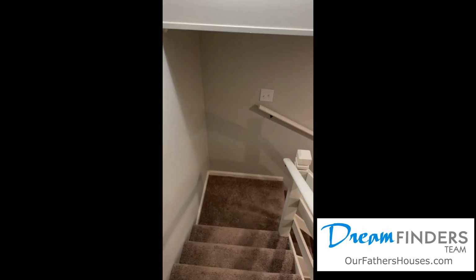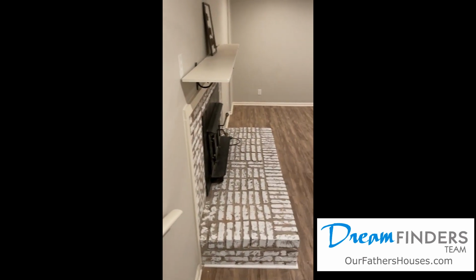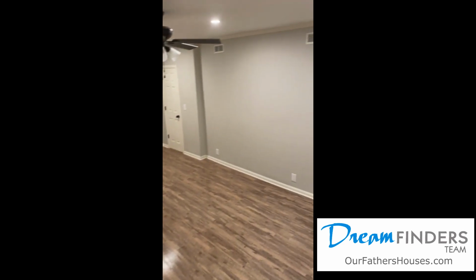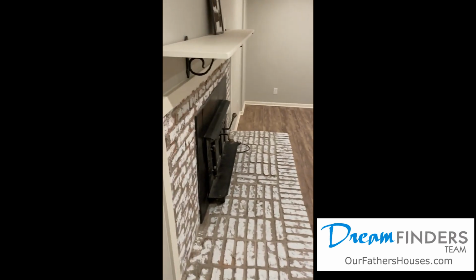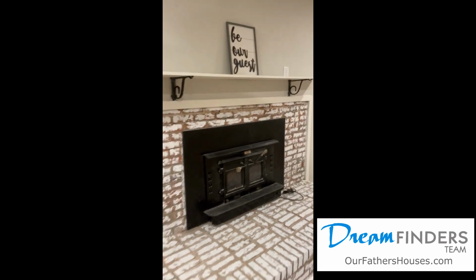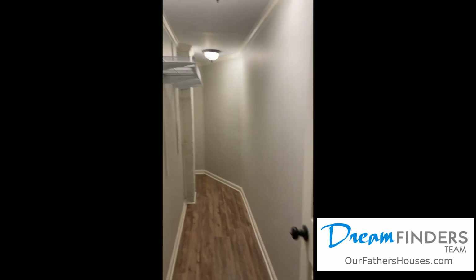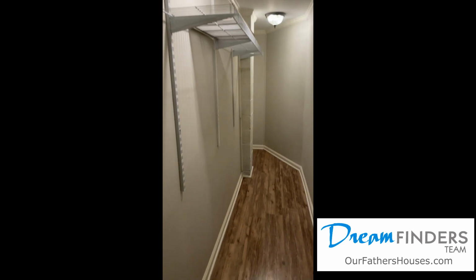So there is a full basement under the home, partially finished. Here is the partially finished space. It's a bonus room, could really be used as a bedroom. Has another fireplace with a wood stove. Great game room, man cave, she shed, or bedroom number 4 with this great closet.